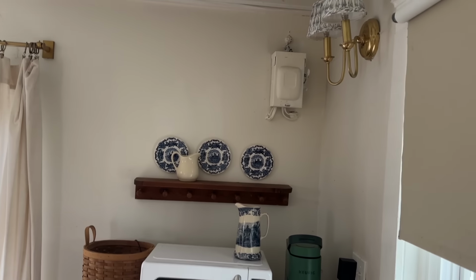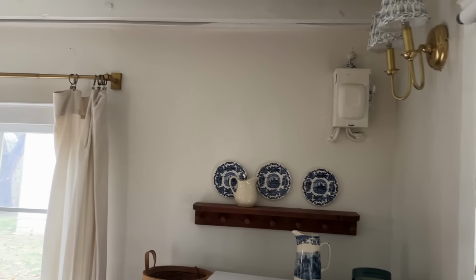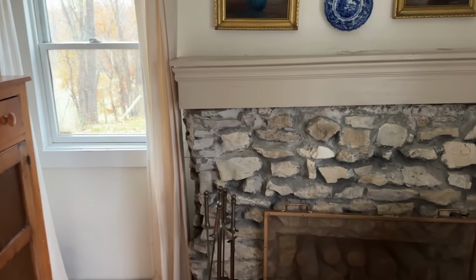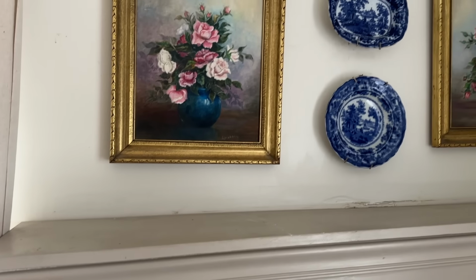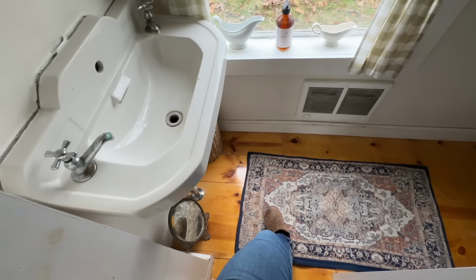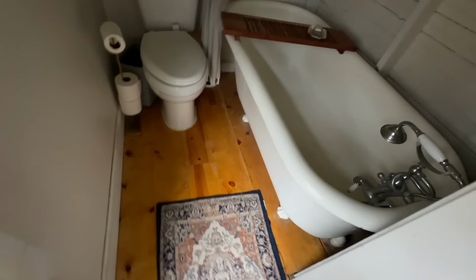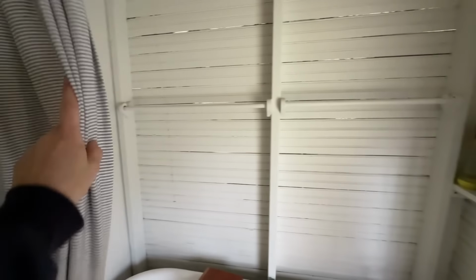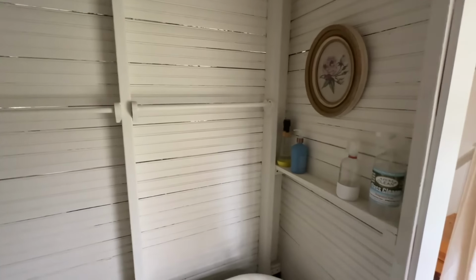I got some really cute light fixtures. I forget where I got those. This is actually a working chimney, but we've never lit it. So I guess I say it's working. I don't really know that 100%, but it appears to be. We put on this new mantle and added in art. This cottage here has a tiny little bathroom with a tiny little sink and tub. I found this at an antique shop somewhere. I've always loved this little wood area here. I think it's just so charming.